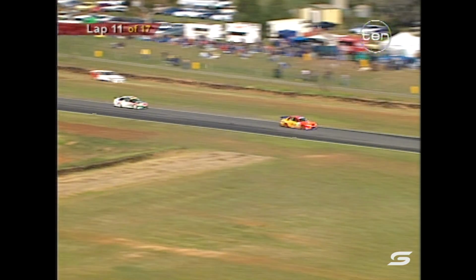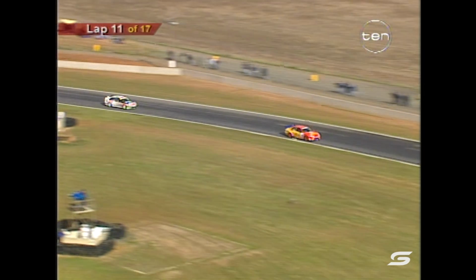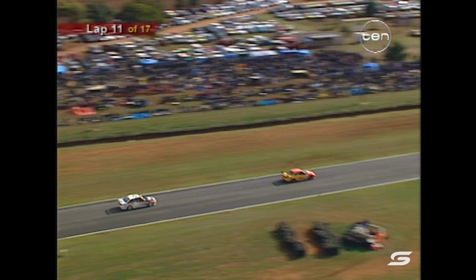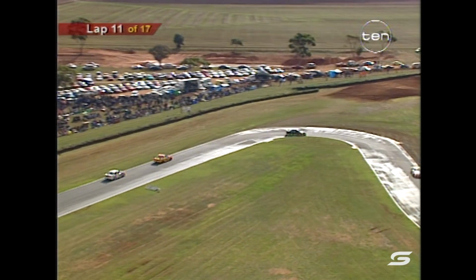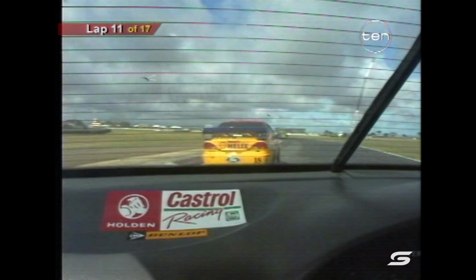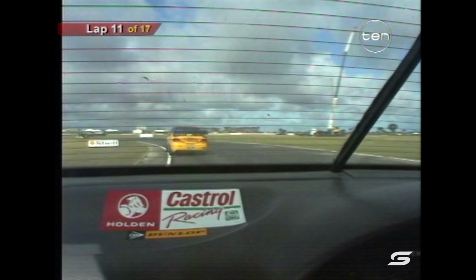Now let's have a look at the gap here. Bowe's holding his own. It was a lot closer the previous lap. Russell Ingall working away. He's got time on his side though, 11 of 17. Plenty of time left. He's good on the brakes there, making an enormous amount. I think you'll find that Russell, you can lay your money on the fact he's going to have a go.